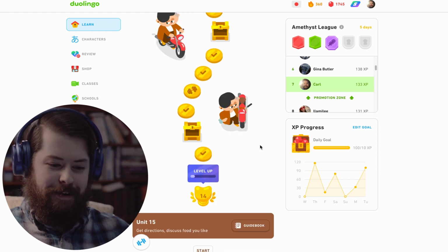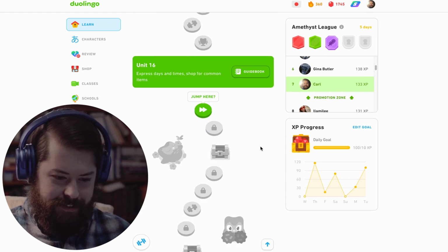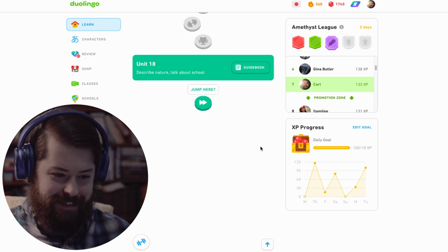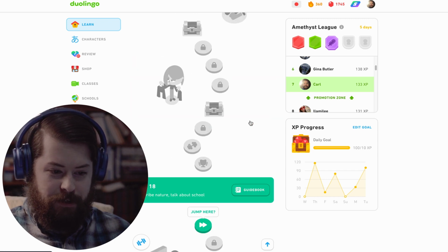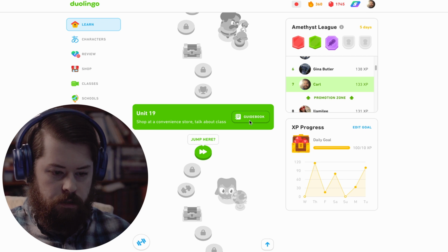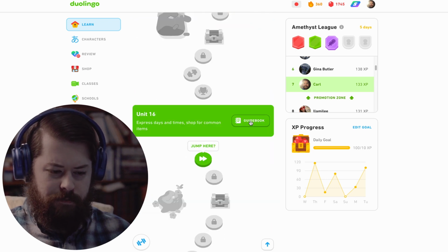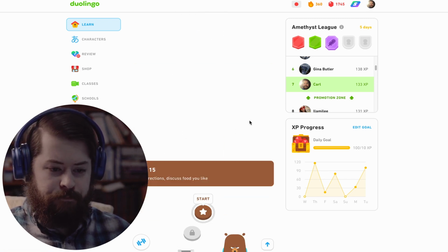And I am excited for that. I had no idea that I would be able to do that. That's really cool. Now, if we wanted to go super hard, I could try to jump up here to unit 18. Or wait, it'll let me jump to any unit. So let me know in the comments if you want me to try to jump ahead to another unit, and maybe I'll try to get on here and do that.